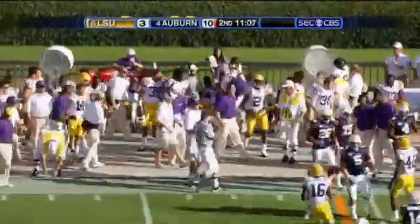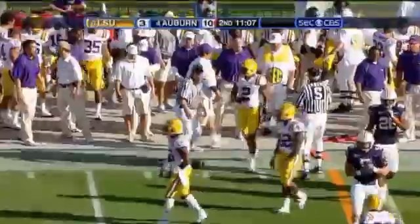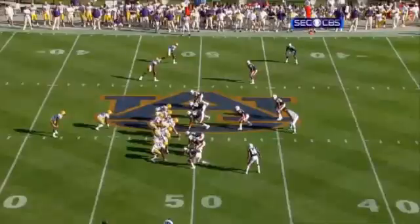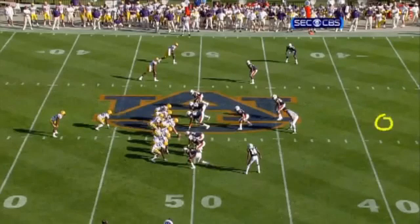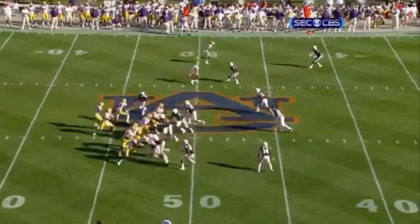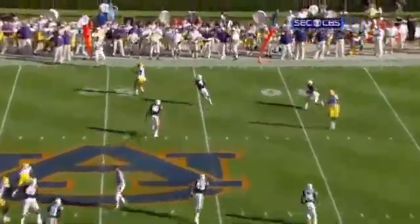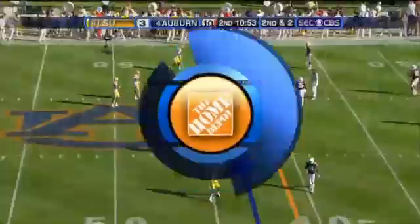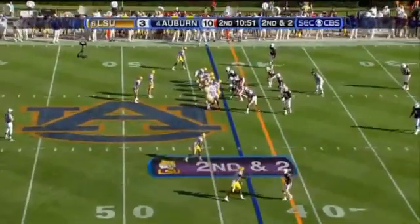He has been the intended target quite often here in the first half. It's a little surprising to me. I thought that Auburn, when they came in with the throwing quarterback, would have a safety way back here. But no, they're within 6 yards, 7 yards of the football, challenging the running game of LSU. Etheridge with the tackle. Second down 2.